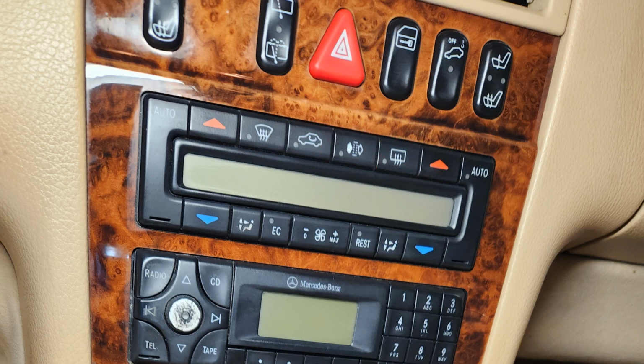Another nuance on the AC is the rest mode. Rest was used for keeping the cabin warm without the car being on. It would turn the climate system back on after you turned the engine off, with the heat available after the car was off. So this was handy for longer road trips. For example, if you stop at a rest stop and you want to kind of nod off and just sit in the car for a bit, you could have the heat on without the engine running.